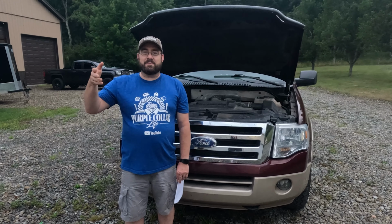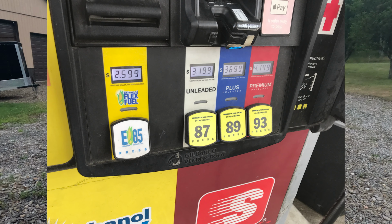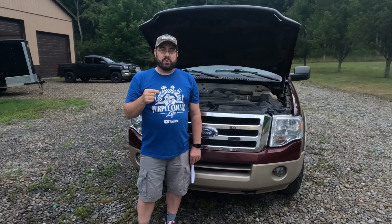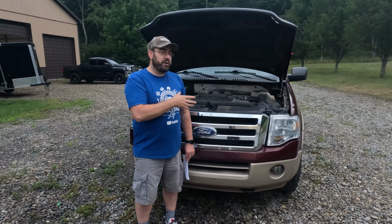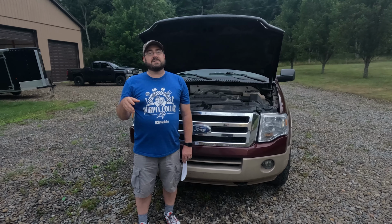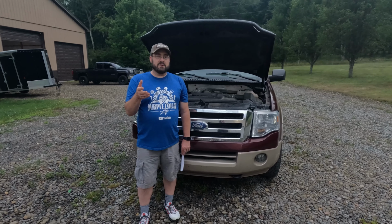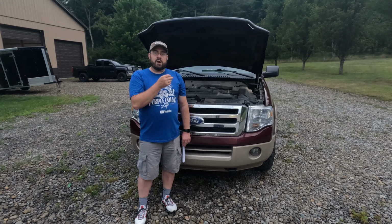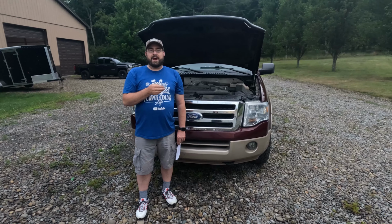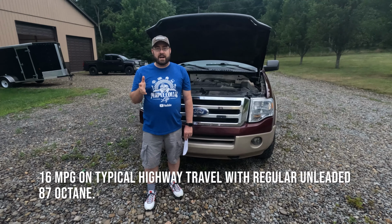So when I see the price at the pump and I see the E85 is considerably less expensive, that's what makes me happy to put it in the tank. But I know from experience with this vehicle that you don't get the same mileage with the E85 gas as you do with the regular unleaded. So we're used to, with regular unleaded in this vehicle on highway travel, getting about 16 miles to the gallon. That's pretty much what we average on a highway drive.